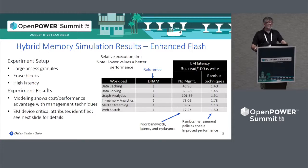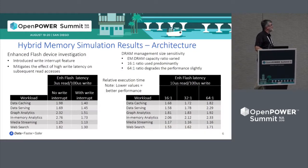We were aiming, how can we improve that? And so we had a couple of techniques that we used, and we were able to get pretty close to DRAM performance, anywhere from 1.1 to 1.7 times worse than DRAM, but at a cost that may be pretty compelling. It was compelling enough for us that we decided to go further with this and to build a platform. But what are these Rambus techniques that we're talking about? There were two main ones that were useful for us.